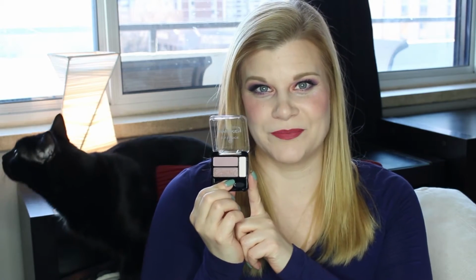And I've actually really enjoyed the payoff of the pigment in these shadows. They've been really good. So this one honestly kind of reminds me of the Urban Decay Naked 3 palette. So if you're looking for a mini version of that, I think this would cover you.